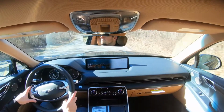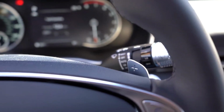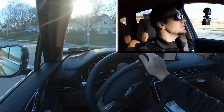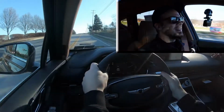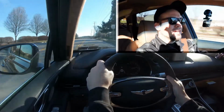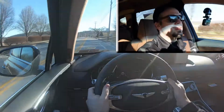But anyways, now that I've mentioned all of that, what do you guys say? Let's go ahead and find a straightaway here, and let's first test out the paddle shifters and see how quickly they are going to react for us here. All right, we're in first gear, turning out onto the road. Here we go. That sound. Wow. Paddle shifters are quick.